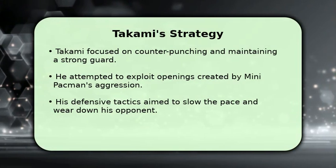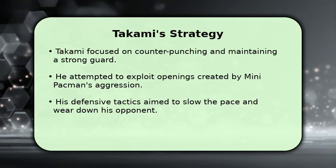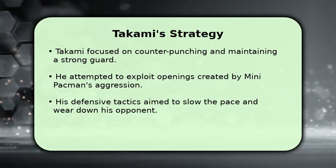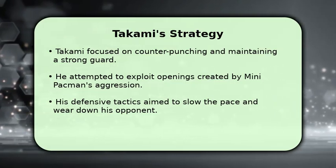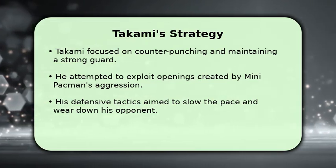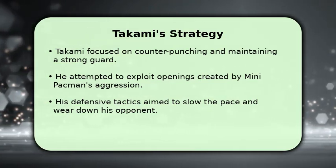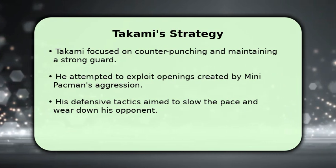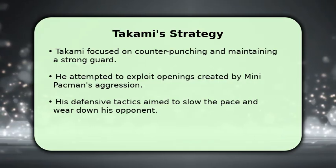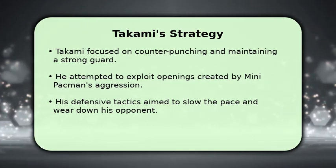Takami approached the fight with a more measured strategy, often waiting for opportunities to counter. He utilized a tight guard to block many of Mini Pac-Man's flurries, looking for precise moments to land his own punches. While facing relentless pressure, Takami showed discipline in his defense, trying to disrupt Mini Pac-Man's rhythm and conserve his energy for later rounds.